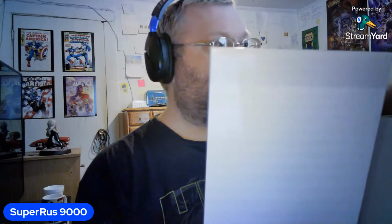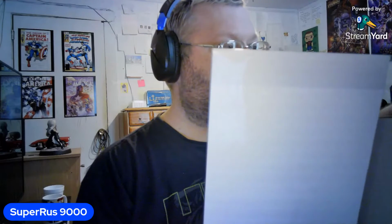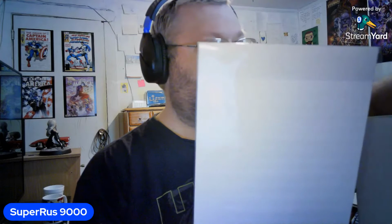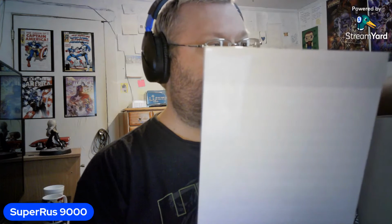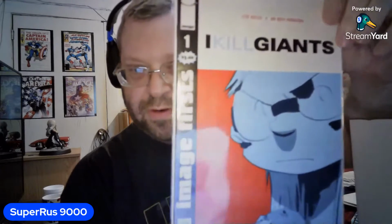This next one is actually an indie title. I believe I got this with a few other books from Ravenous Kells over on Instagram. I won one of her raffles and she threw in a couple freebies. This was one of them. It's I Kill Giants issue 1. It's Image Firsts.